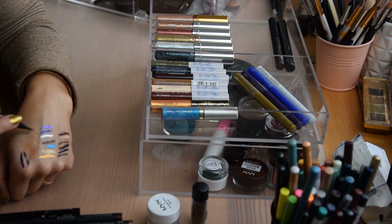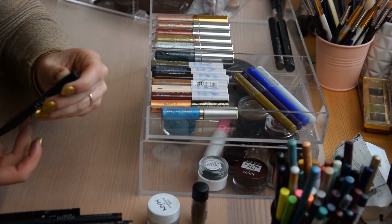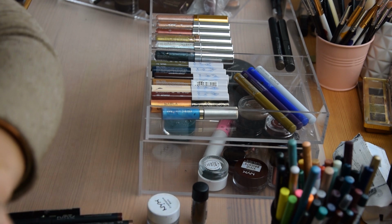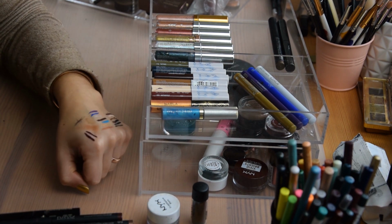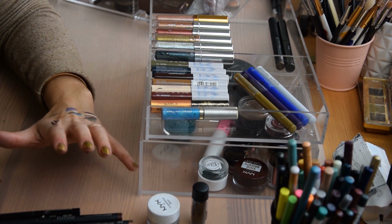Oh no, this one's dry. Oh goodness, I've been using the mini lately, but this one is done. If you know how to revive it, let me know, otherwise I'll have to throw it out. I'll put it upside down to start with and then see. Let me know in the comments down below if you have a way to revive that liner. I would really like to know.